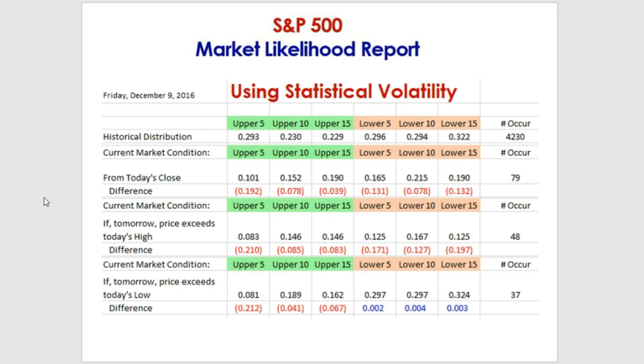And then, as well, if the market exceeds Friday or today's high, we have similar red numbers as well, where it's hitting the bands far less often than the baseline up here. And then if the market goes below today's low come Monday, well, the upper bands are certainly struck less often, but the lower bands are struck about the same as the baseline. So all in all, a picture of lower market volatility.